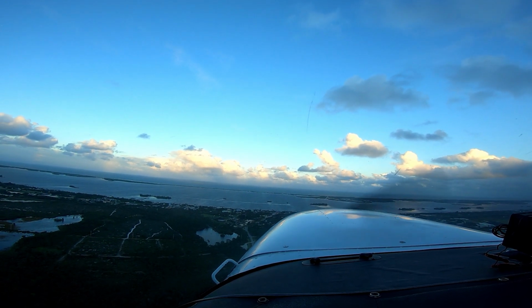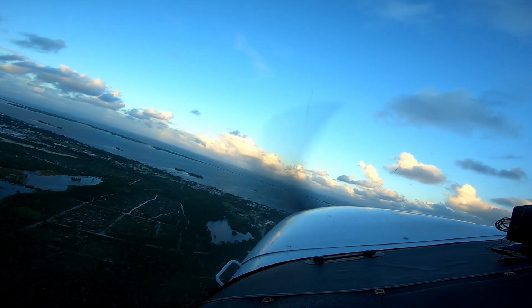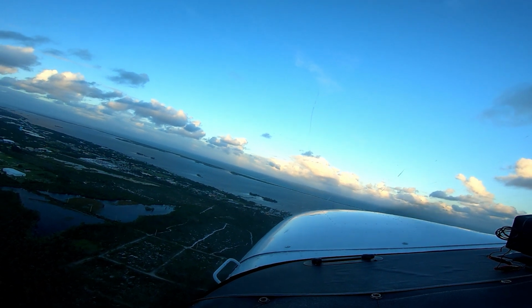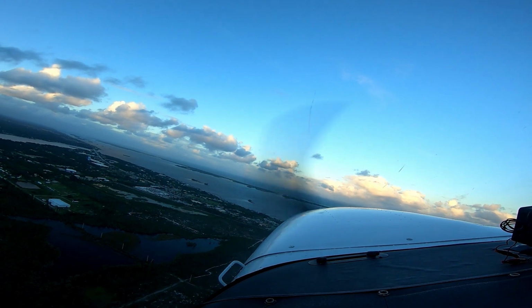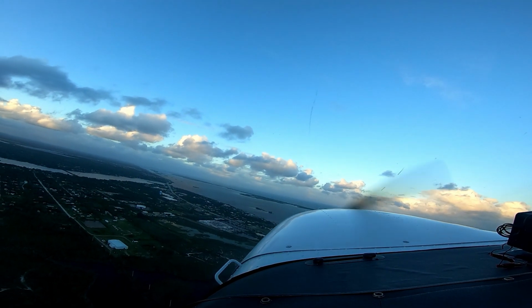Below pattern altitude, look right, clear right, left. Is that why Mark doesn't know his right from his left? Is it catching? Is that like a communicable disease?